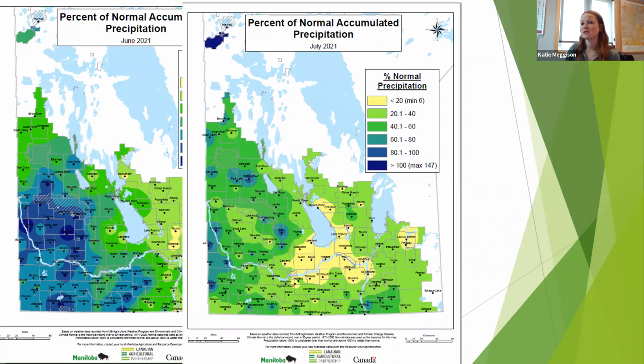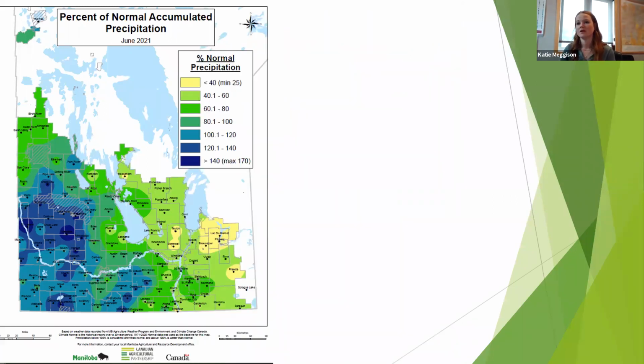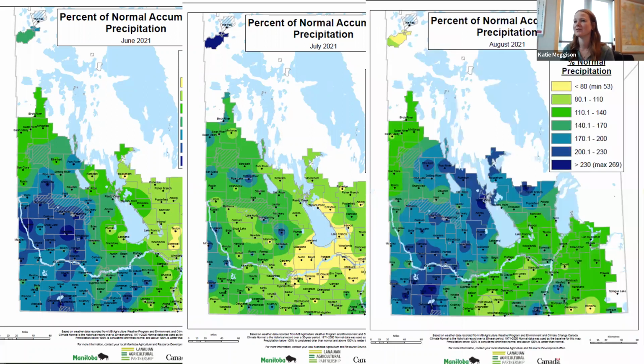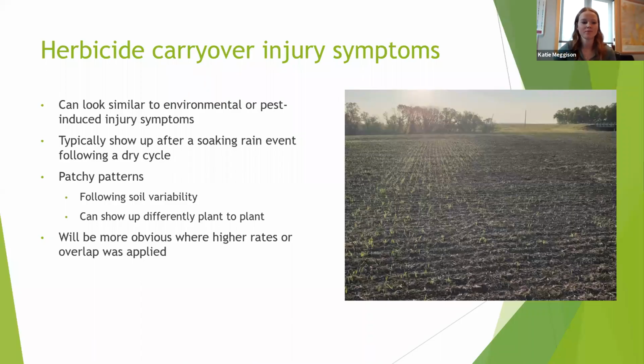Moving on to these slides, this is a percent of normal over the 30-year average. In June, you can see the western part of the province isn't too far off, but as we move into July, everybody's looking pretty low compared to normal. And then I think the next one is August, which again is just for the month of August. We're looking closer to normal or greater than normal for rainfall in August. All right, we can move on there later.